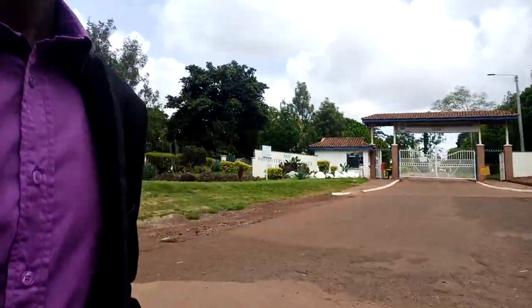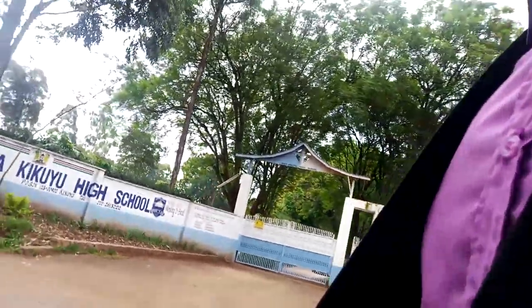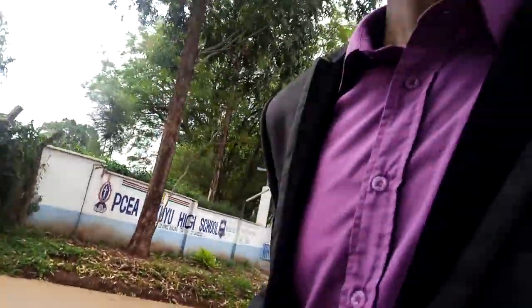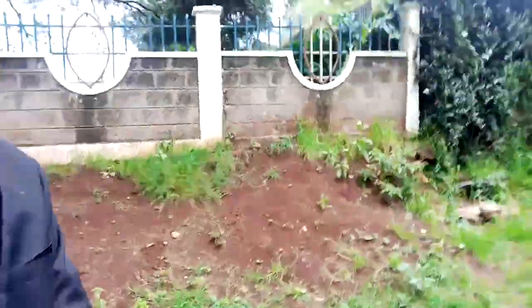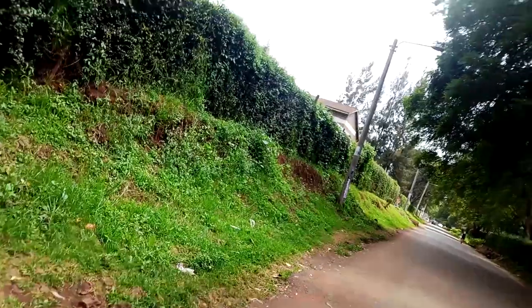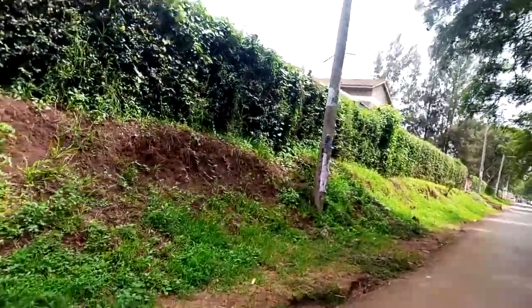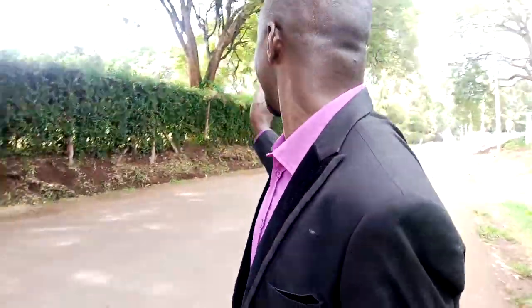You can just enter inside from here. And then this is the PCEA Kikuyu High School right there. It's amazing. Those are two institutions that we have met around this beautiful road here called Togoto. This road we are cruising through takes you all the way to Kikuyu town. So those are the two institutions: Presbyterian University of East Africa, and PCEA Kikuyu High School.